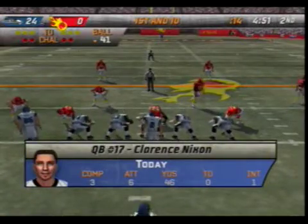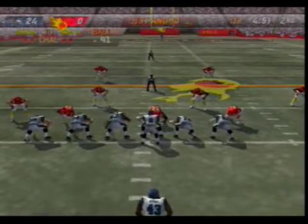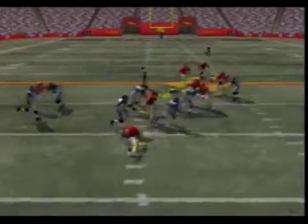The home team come out in a nickel package. Down.